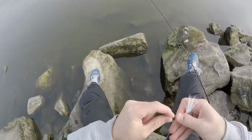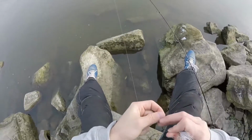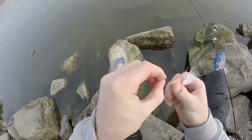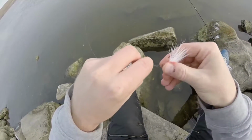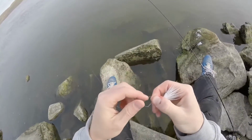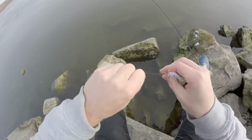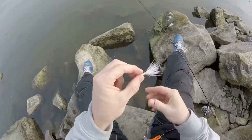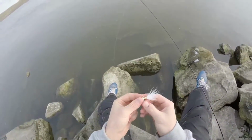I usually do about 7 times, 3, 4, 7, and then you take your end, and that loop that you made, you run it back up through that loop like so, and then you'll make another loop when you do that. So you put the line back through that loop now, and then you pull it tight, and then you pull your main line tight, and then take your clipper and clip off that extra right there, and now you're fishing.